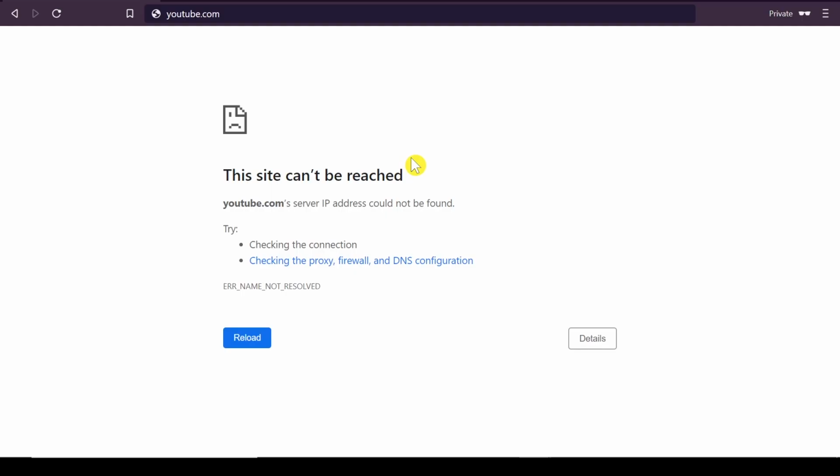How to watch YouTube in China. As you know, YouTube.com is blocked by the Great Chinese Firewall, along with other websites like Google.com, Instagram or Facebook.com. So today I'm going to show you how to watch YouTube while being in China.